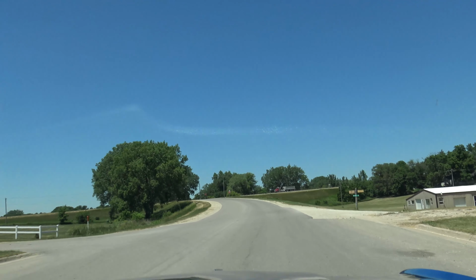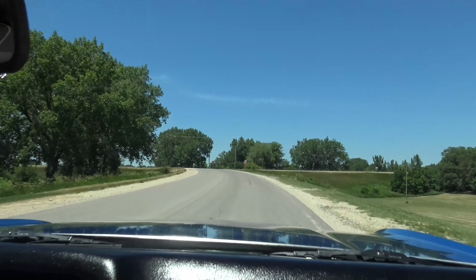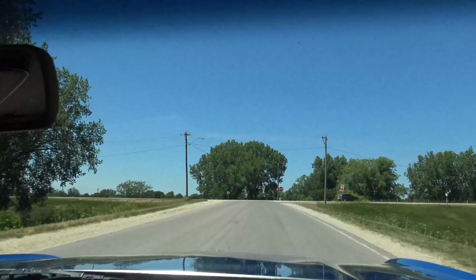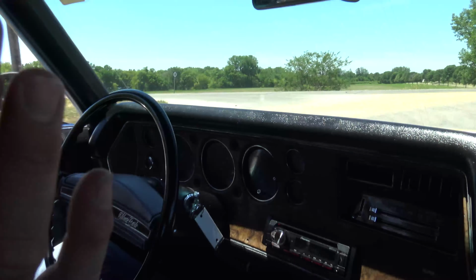Runs hard too. I didn't know if it would smoke those tires or not, being they're oversized and they're brand new. Kickdown works. Just a great car. Here's our brakes. No pull on the brakes.